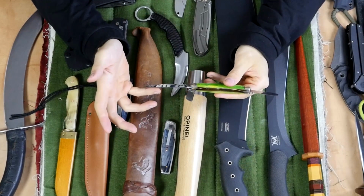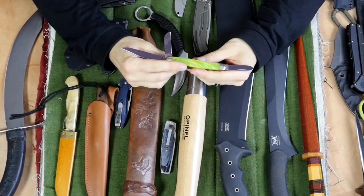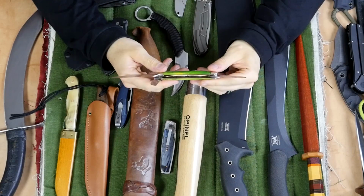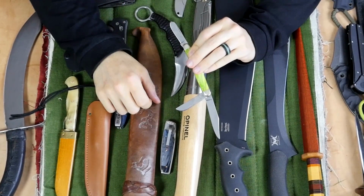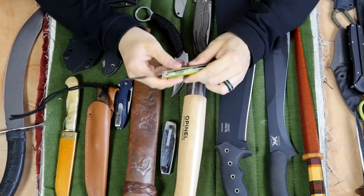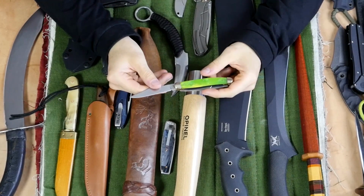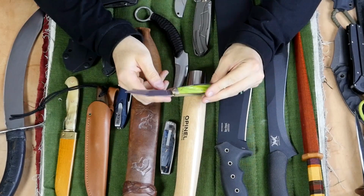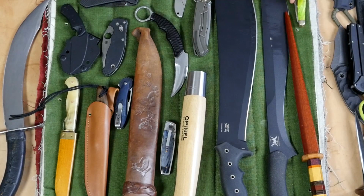I don't personally really see much of a point to several blades like this because they are, you know, relatively similar, really. Especially these two. I mean, they've got a different point, but they are really very similar. So personally, I'd rather have other tools on it, but the main blade I like, and yeah, as I said, it's a really nice looking pocket knife. So certainly like that one.